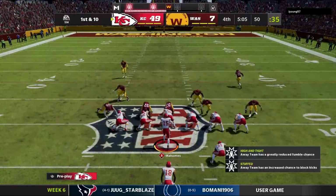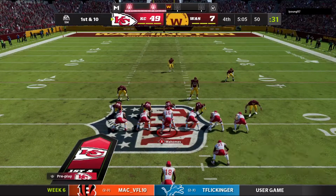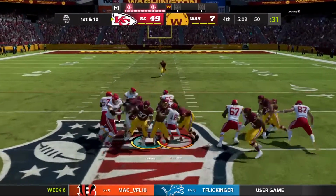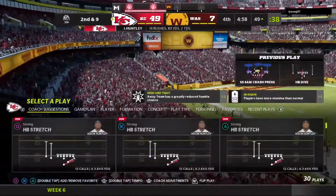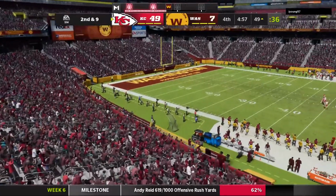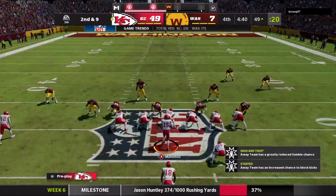Good starting field position for them here as they come up 1st and 10 right at the 50-yard line. Now Huntley. And good penetration here. He'll get this down only to about the 49-yard line. Just a yard on the first down carry, so it's 2nd and 9.